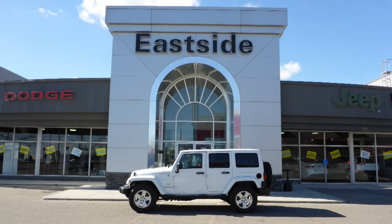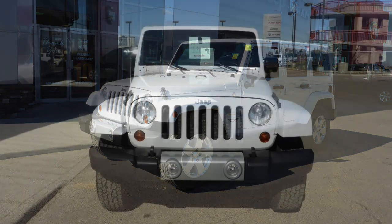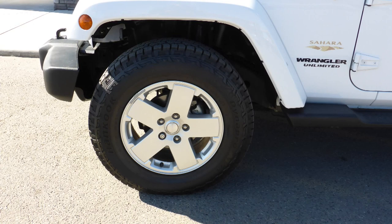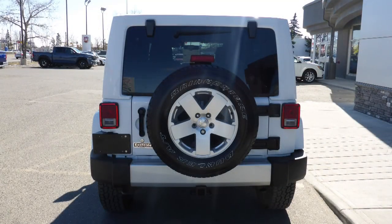Hi Glenn. This 2011 Jeep Wrangler Unlimited Sahara comes equipped with a 3.6-liter engine and automatic transmission, power-heated manual folding side mirrors, 18-inch aluminum wheels, a trailer hitch receiver, and a white exterior.